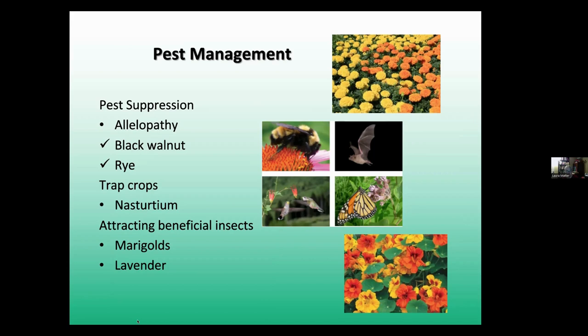And then you can attract beneficial insects in by having lots of really great flowering plants. Things in the daisy family, like marigolds, things in the mint family, like lavender, and then things in the carrot family, like cilantro, that have that sort of umbrella-shaped flower, are really good for that.